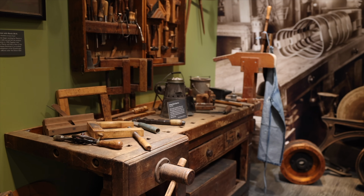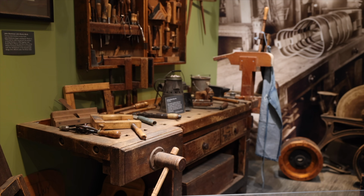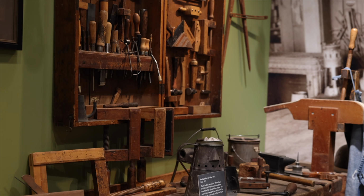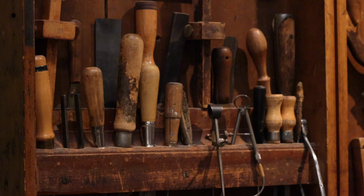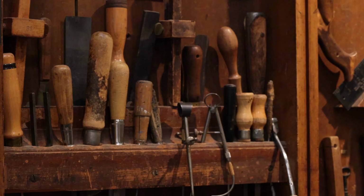Here we have what a workbench would look like at the North Street factory. Now really this could be circa 1920, you have the Edison style bulbs, but one of the most important things about this area is the tool case on the back wall, because we believe these are the tools that C.F. Martin Sr. came with when he came to the United States in 1833.